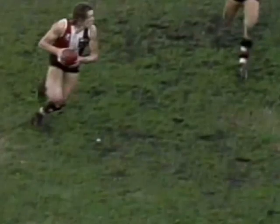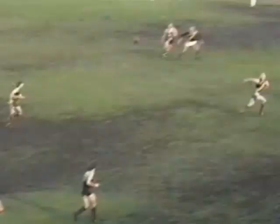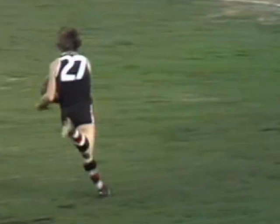Gets it out to Morris O'Keefe. Tweeddale creates the loose man again. We go for him, he will. Short pass to Tweeddale. Courage by Tweeddale. Off he goes again. What a class player. Lovely pass to George Young.